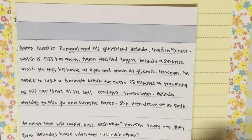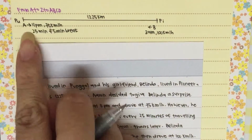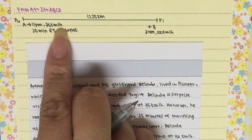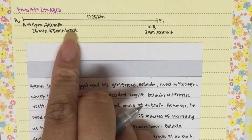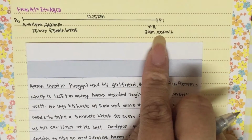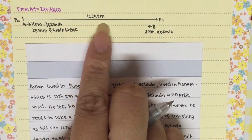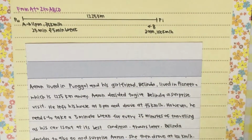Okay, similar to the previous question, the first thing we'll do here is to draw the timeline. So Aaron lives in Punggol, Belinda lives in Pioneer. Aaron left at 11 p.m., traveled at 75 kilometers per hour. For every half an hour, 25 minutes will be used for traveling, and there will be a 5 minutes break. For Belinda, she left at 3 a.m. and her speed is 100 kilometers per hour. The distance between Pioneer and Punggol is said to be 1,225. This might not be accurate, but this is just a fact stated in the question.